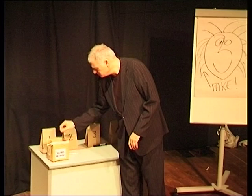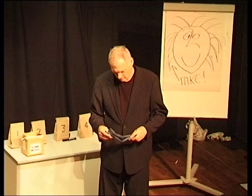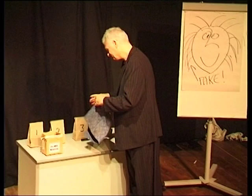Hello, fellow magicians. Welcome to the world of Acme Magic, your professional mail order magic company, 100% genuine. This lesson is the mystery of the vanishing bandana. For this mystery, you will need two props. One is a square of darkly colored fabric and a yellow bandana.